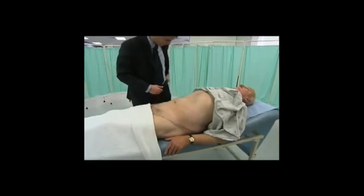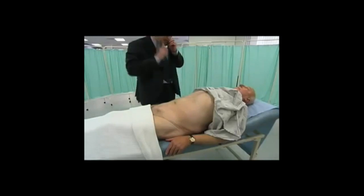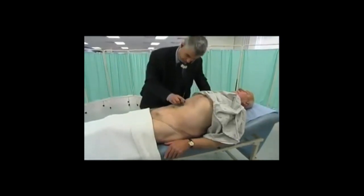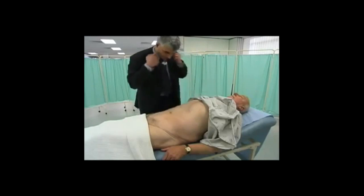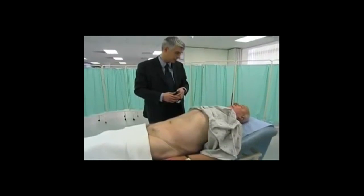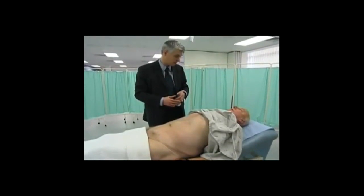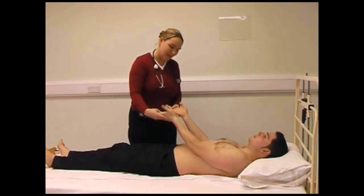Could you cough again for me? That's good. And then I'm going to have a listen to your tummy. Listen to the sounds that your bowels are making. That seems to be gurgling away quite normally. And of course, what I'd normally do is complete the examination by examining your rectum, but we won't put you through that on the video.